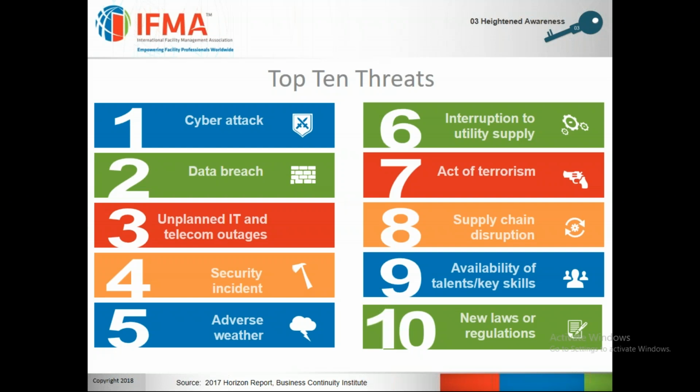And this is our current top 10 threats, and I think that as time goes by, these threats really do change over the years, because cyber attacks were really nothing that maybe 20 years ago we even thought about being an issue, and here it is, the number one threat right now. And so you've got the FBI and the police constantly trying to be ahead of the game, and they can't, because it's just ever changing.